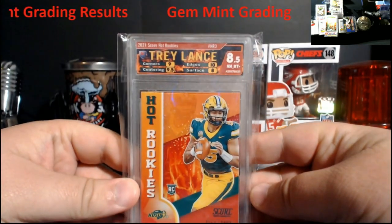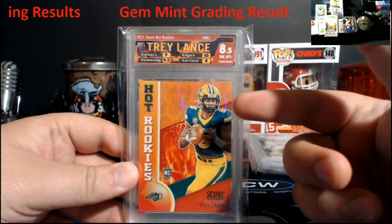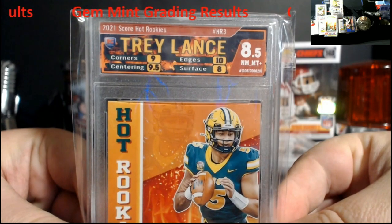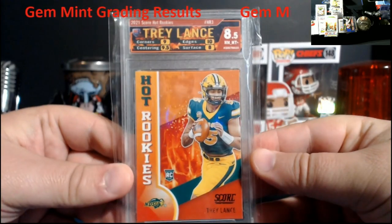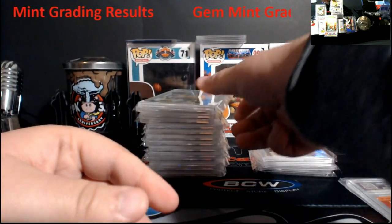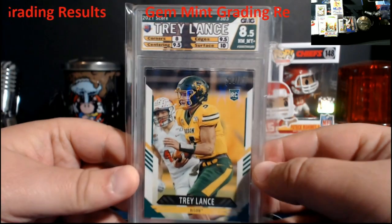Starting off, this is from this year's Score, Trey Lance. Now, we knew these being in thick packs, we're going to have bad corners on this, and it's just always something with it. But surface on this one too, 8.5, Trey Lance, hot rookies. And these will be in the store by the time this video is out to you all. Another Trey Lance, 8.5.